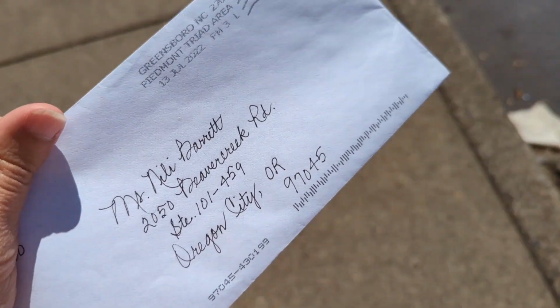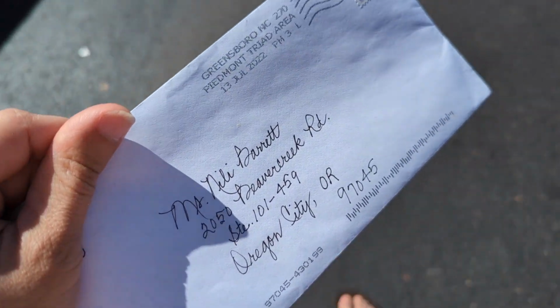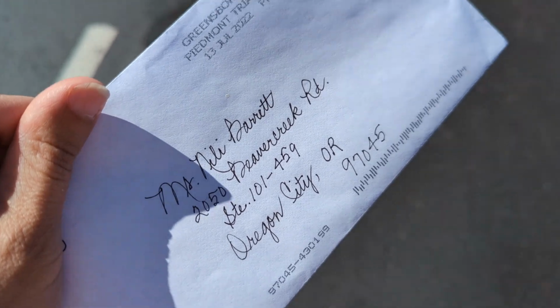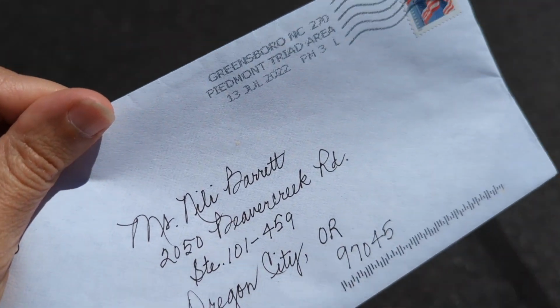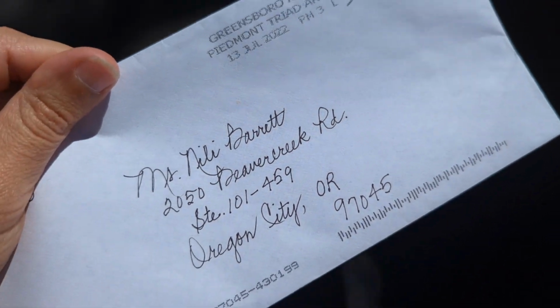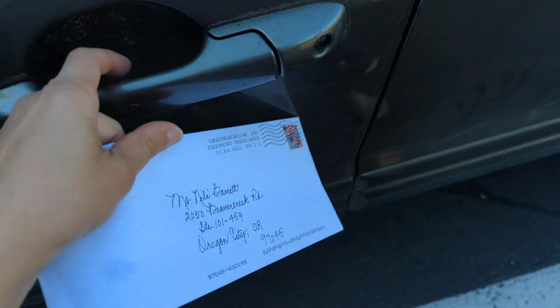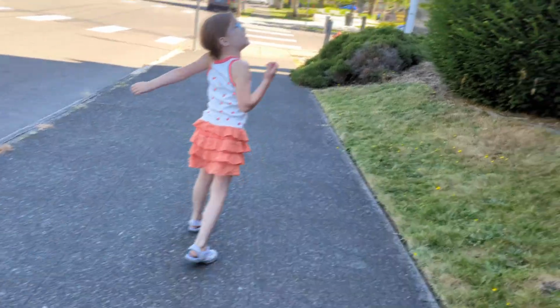Thank you so much to everyone who has sent me mail in this last year. It is always such a treat. Everyone is so sweet, and I just appreciate it so much. It looks like this piece of mail was delivered about 3 weeks ago. I never got a notification for it, so not sure what's up with that, but I'm glad that I checked my mailbox today.